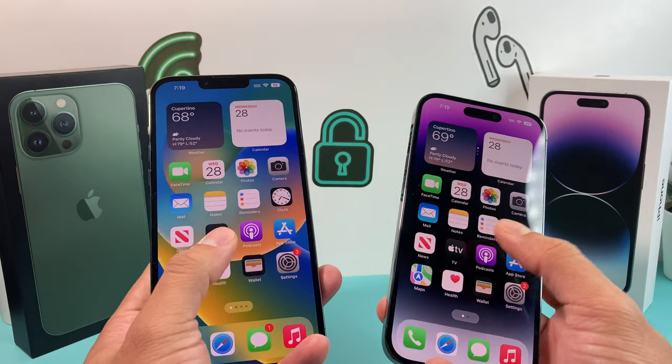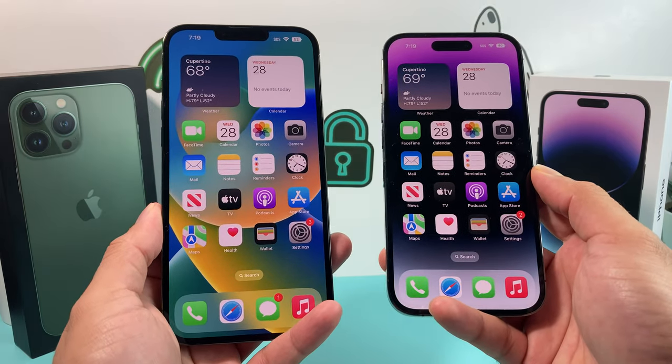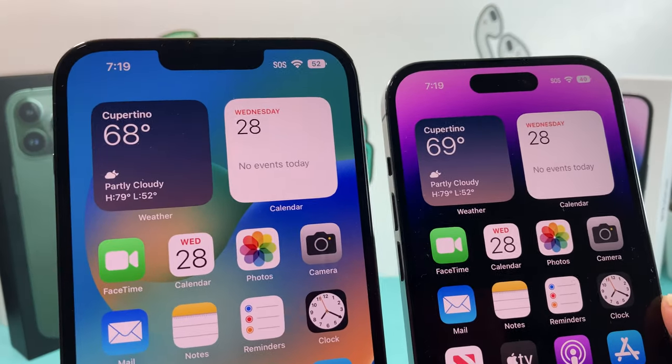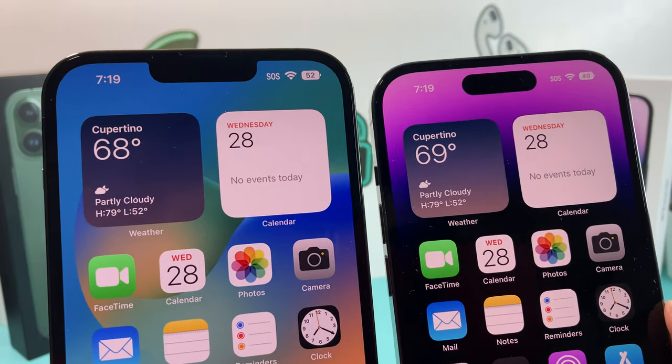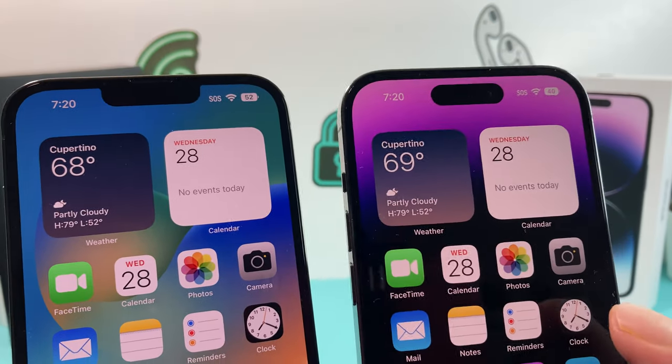Now, let's talk about the actual physical differences. As you saw here on the front screen, the top notch no longer exists. This thing that you see, which is known as the Dynamic Island, is that small icon up here.